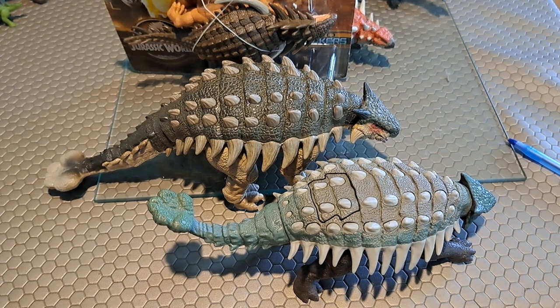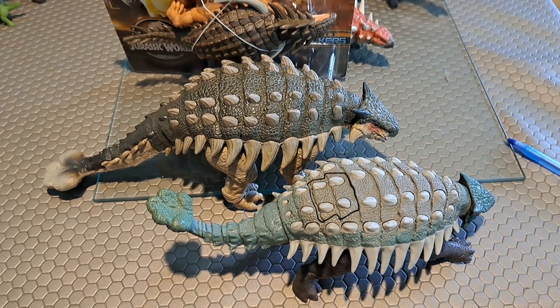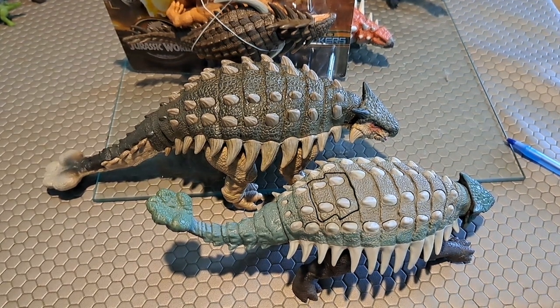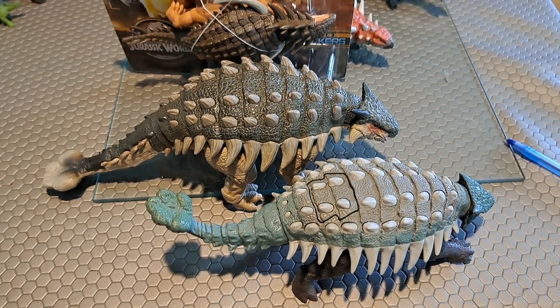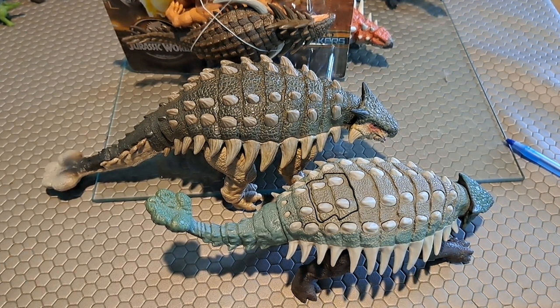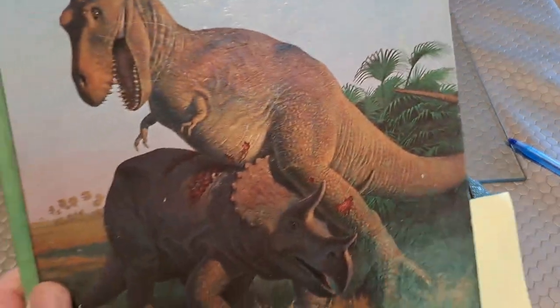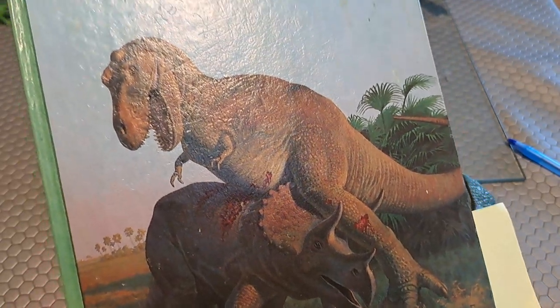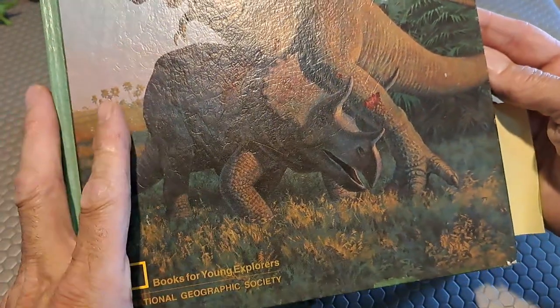And today we're going to talk about some dinosaurs because once again, more dinosaurs have been released by Mattel in the world of Jurassic Park. And so I bought some new ones and I thought, what a good time to educate ourselves on some more dinosaurs. Now, when I was a kid, dinosaur books were very simple. This was one of my favorite dinosaur books, and I used to look at the pages over and over again.